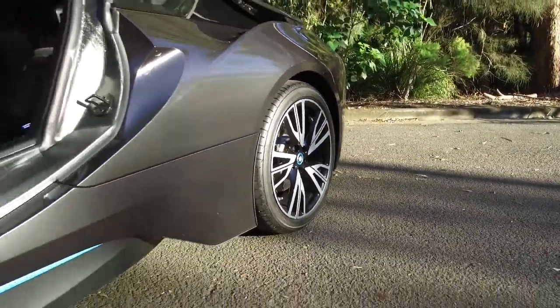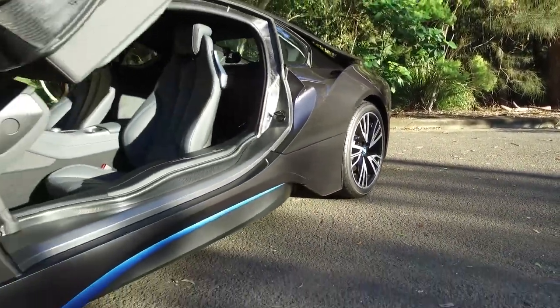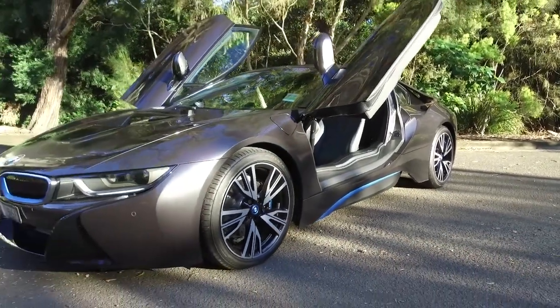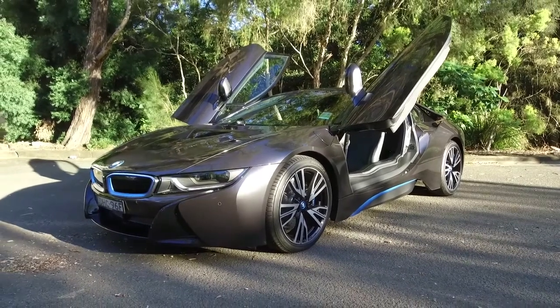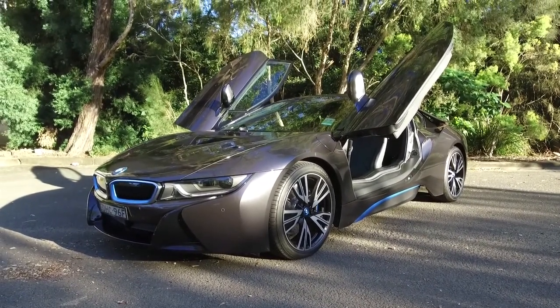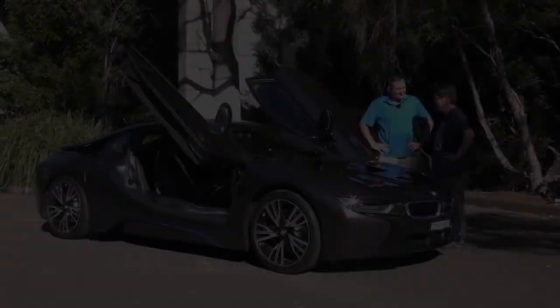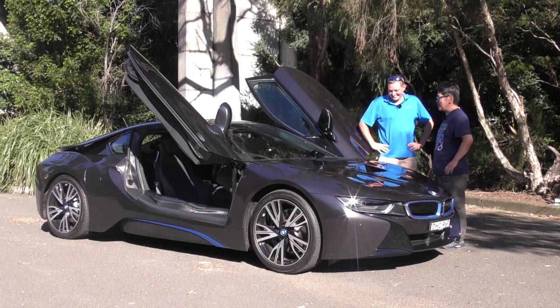Big boot. It's a big boot. Yep, greater range and electric, everything there. But this thing, it's a sports car. That's the reason. And it drives, it handles, it performs like a sports car. All right, mate. You've had a drive of the i8.